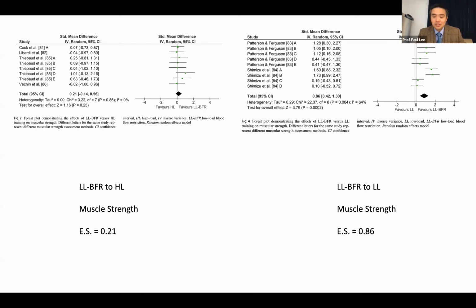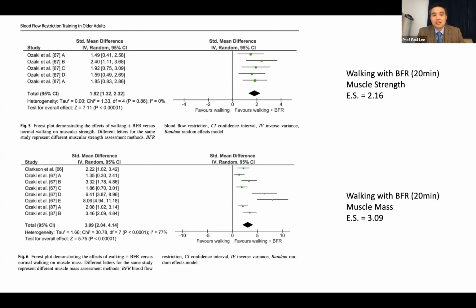However, what is even more interesting is this slide here. This is astonishing. They have demonstrated that with walking, with the BFR put on, 20 minutes of walking with blood flow restriction training highly stimulates muscle strength as well as muscle mass. You can see the effect size here is 2.16. It is double, 200%, not 200 times, 200%, compared to walking without any BFR. And in terms of muscle mass, it is 3 times more.